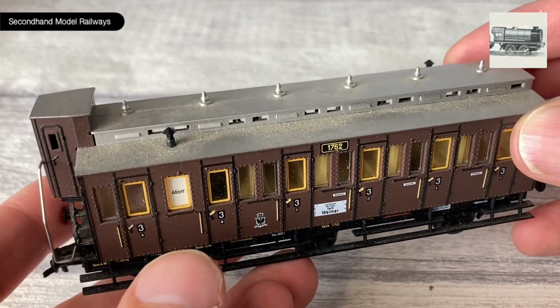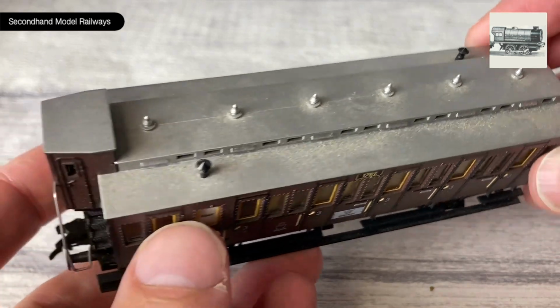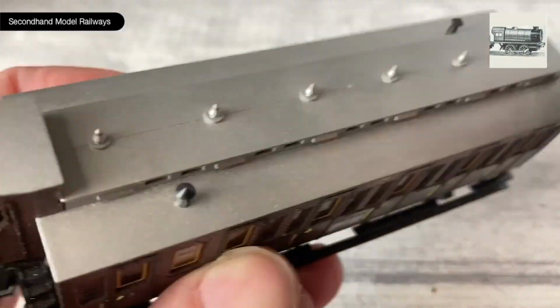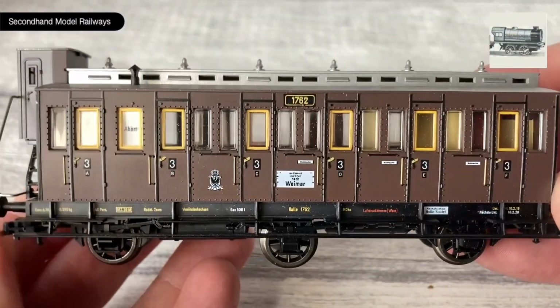So I did get this second hand. One of the things you can notice straight away is that it's quite dusty on the roof here. So I'm just going to give it a bit of a clean. I'm going to do that using this makeup brush. So that's looking much better now.